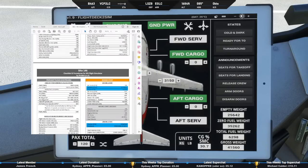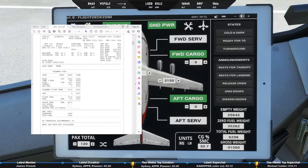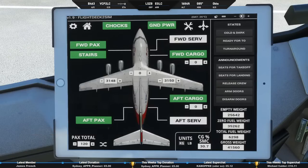Here's the operational flight plan. Let me just find the PDF document here. So 5.3 tons, burns about 2.2 tons now. I've taken an extra 30 minutes of fuel, guys. It's 6.3 tons, and you can see that's loaded up in the tanks here. 6.3, so you can see the APU's already used a little bit of fuel. So fuel's all done. You press home.